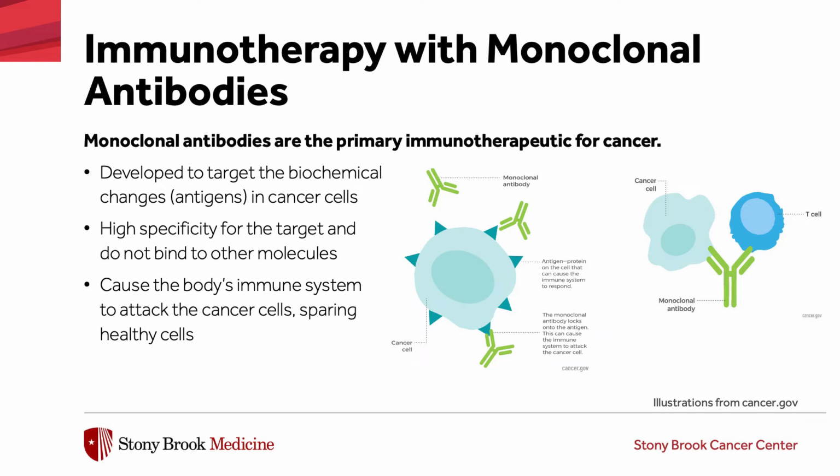We can actually engineer them, and what's really nice about these is that they're developed to target the biochemical changes or the antigens in the cancer cells very specifically. And this high level of specificity allows us to target those changes and only those changes at the disease sites. And what's even nicer is that we can engineer these so that, once they get to the target cancer cells, they engage the patient's immune system in a way that allows our immune system to naturally attack the cancer cells, sparing the healthy cells and using our natural immunity to actually fight off the cancer.